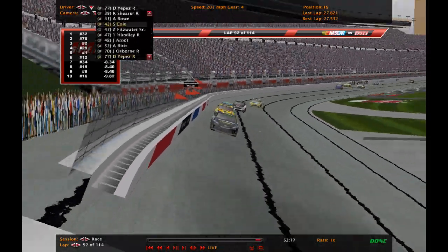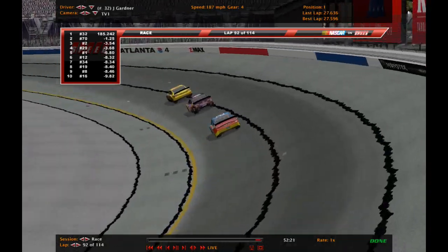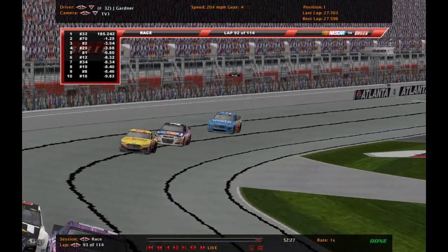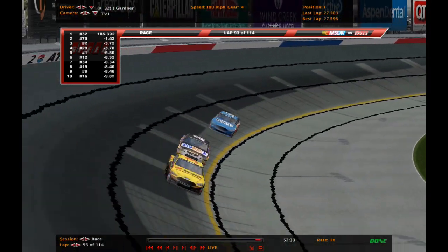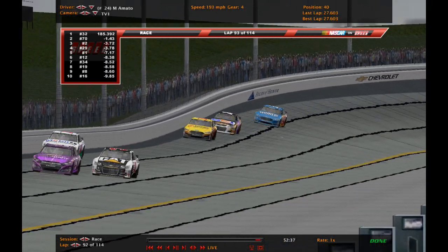And Osborne is losing ground on Gardner. He has the draft pulling him in front of him. That could be the difference here. Even though Osborne has the fresher tires, Gardner has the draft. And he pulls away almost another 2/10 that lap. But for how much longer will Gardner have this draft?